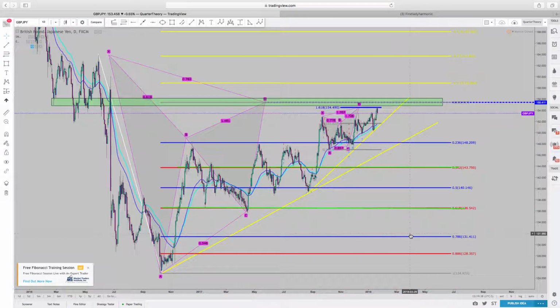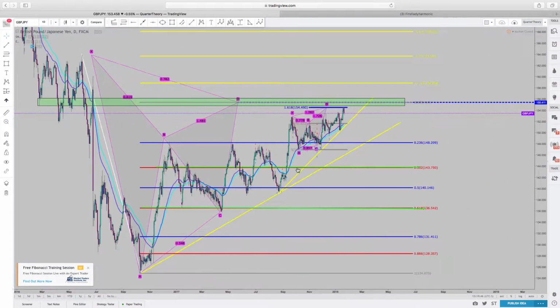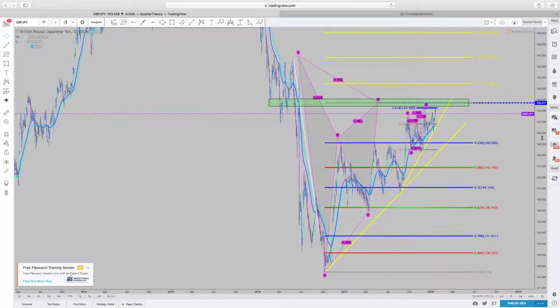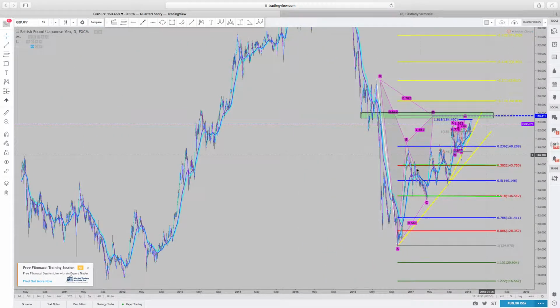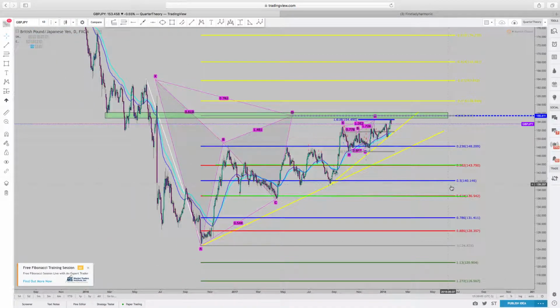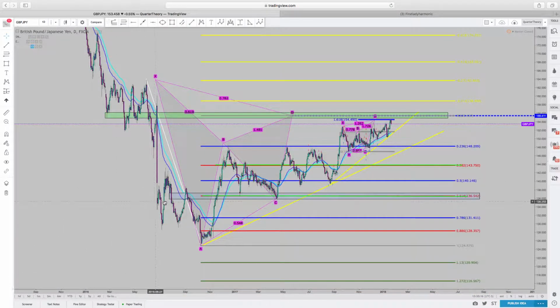Okay, so the 382, does it come in line with any structure areas? If I look left, I don't quite see anything at the moment. Let me see how far back I can go. Let's bring this down some to get a better picture of what I'm looking at. So yeah, there's a little bit of structure over in this area. So 382 is lined up with some structure, and 618 as well. Right in here, it's a zone. I can mark that out as well. The 618 and 382 do line up with some structure here.